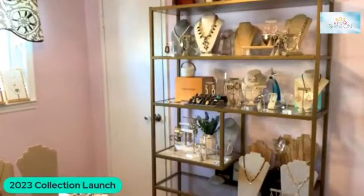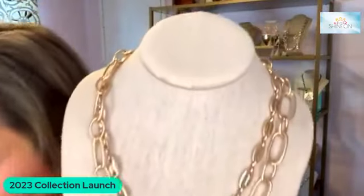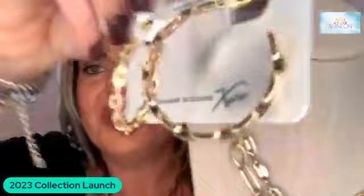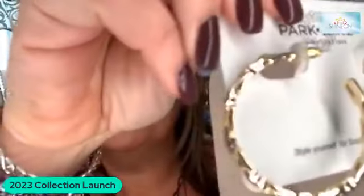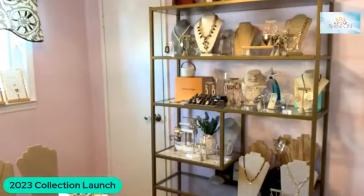So we can do a look like Trudy. So see how this one looks as you put it together. You can put them together with your Chantel earrings. Check out these gorgeous new hoops. These have the chain link type look. Let me put the necklace down so I can show these to you better.